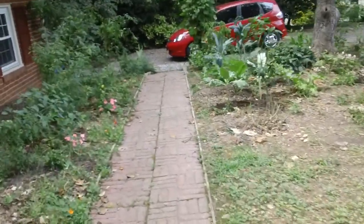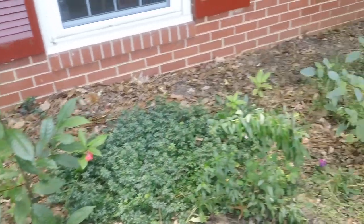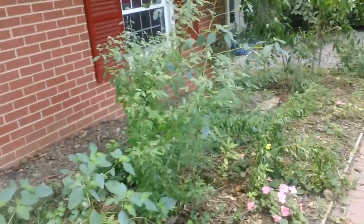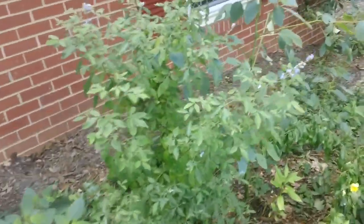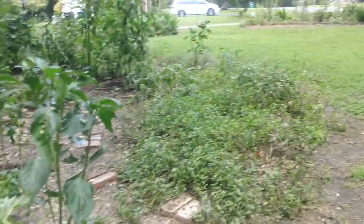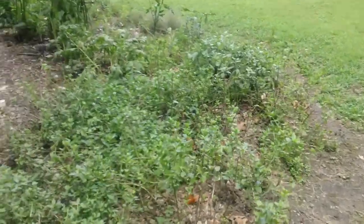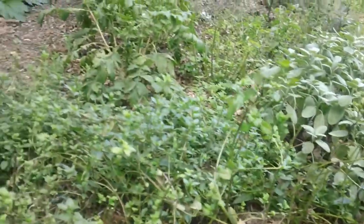Most of the greens have recovered. These guys are okay. A lot of stuff took some kind of, you know, there's little pits in a lot of the plants because of the hail, but it's coming back. I was trimming back the mint because there's lots of little baby mint coming up here and there, so I was trimming the tops on that.